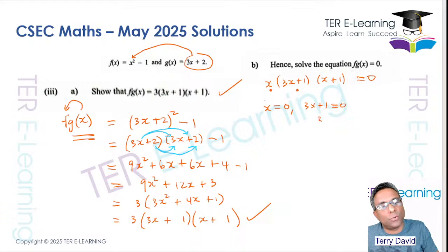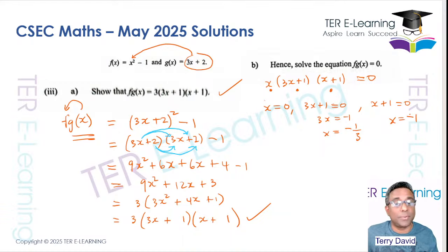So 3x is equal to negative 1, right? And x is equal to negative 1/3. So that's our next solution. Then we have to put the other bracket equal to 0. So we're going to put x plus 1 is equal to 0, and therefore x is equal to minus 1. Right? So this part here could have been a little problematic for some people.